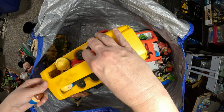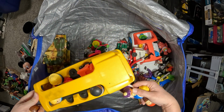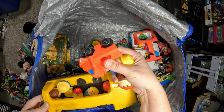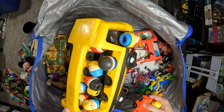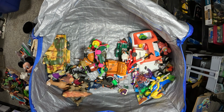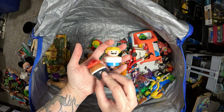Let's pull this out of here. I see lots and lots of... Oh, hold on. Alpha's hitching a ride. We'll show him in a minute. So, little old school Little People little truck. The Little People bus with a bunch of figures in it. There's some more. And I see some more and some more.